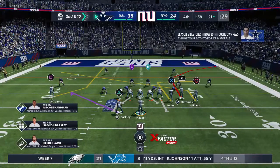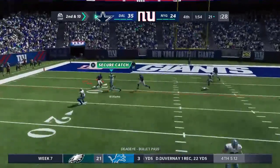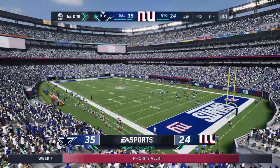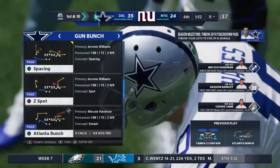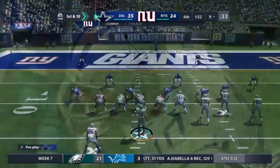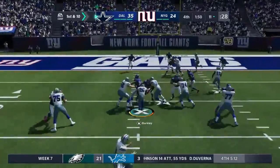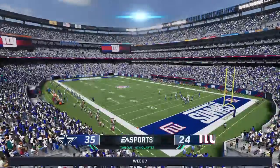From the 21, it's 2nd and 10. That one looks like he'll throw here. Man open left side, it's Williams. And now with 1:52 to go, we get another pause of the action. A timeout here defensively. Now a 1st and 10 at the 11. On the draw, this is Barkley. And he'll fight his way down inside the 10 to the 9-yard line.